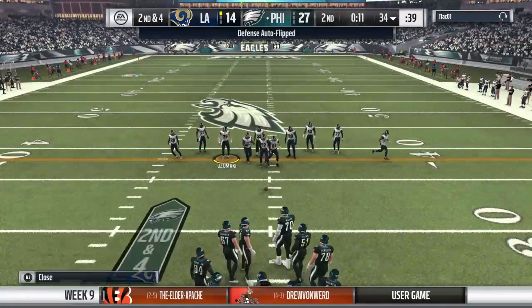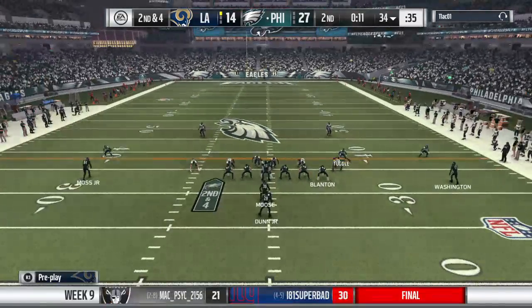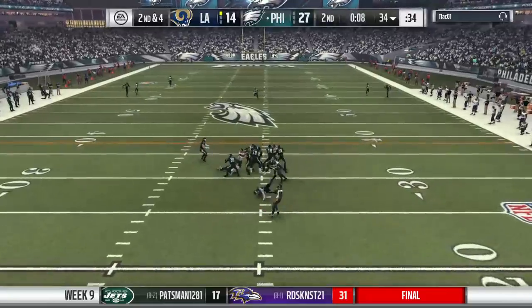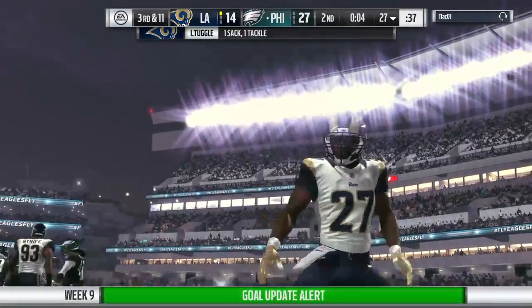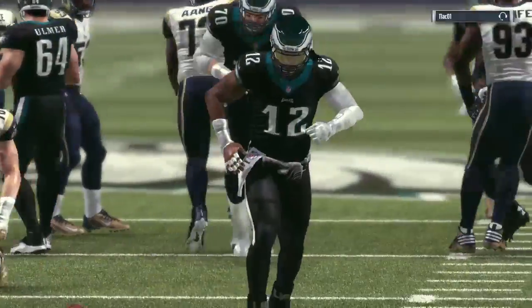2nd down following the run. They come out here in the eye. Back to throw, and down he goes on the pressure from the Rams defense. It'll go in the books as a 7-yard loss on the sack.